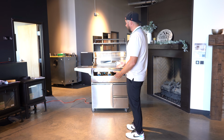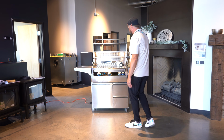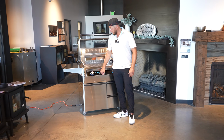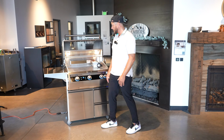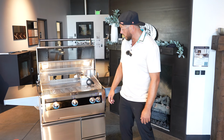Regardless, it does have Wi-Fi controls. I do see some little benefits to that. Honestly, more than anything, I just love the black glass panel. I think it looks really cool. And the fact that we have touch controls on the grill itself is kind of handy. But we could shut that off if you wanted to, and then you just have your interior exterior lighting.